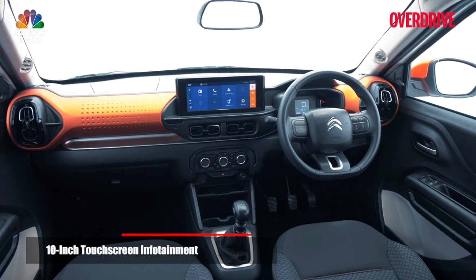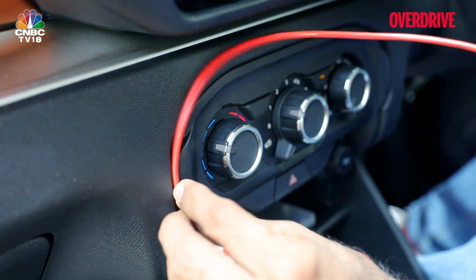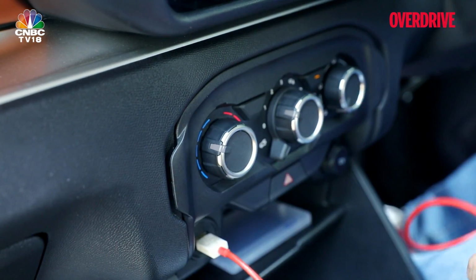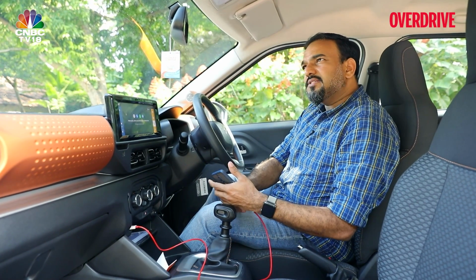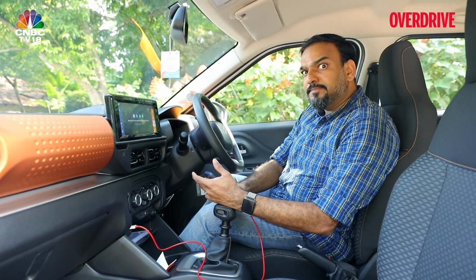from the 4-speaker system. So this little notch here is for routing the cables, but fat cables don't go through, so it's not working for me right now. And they'll also sell you a cradle to mount your phone right here. It's a part of the 70 plus accessories list. The last time I saw a factory fitted cradle like that, it was the Datsun.